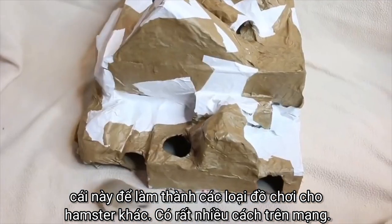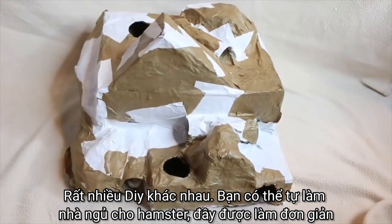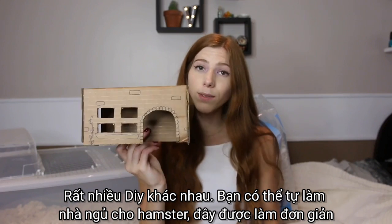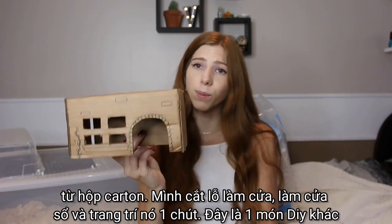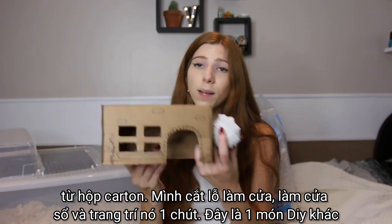And you can take these and you can actually make them into other different types of hamster toys. There are literally hundreds on the internet. So many different DIYs. You can even make your own hamster hideout. This is just simply made from a cardboard box. I cut a little hole in a little window and I decorated it a bit.